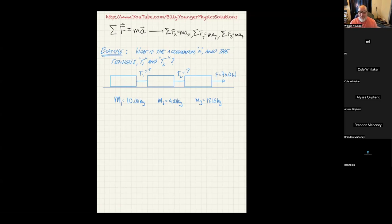Now, as a first example, I want to stress something here. There's a big idea where you have to decide, when you go to solve a problem, what exactly is the system that you're analyzing with Newton's second law? So for instance, right here, I have a train of boxes, and the boxes are sitting on, let's say, an ice skating ring, so they don't have any friction because I haven't covered friction for you yet.